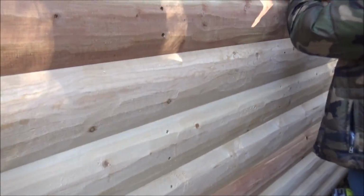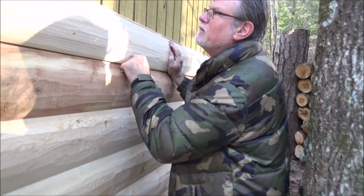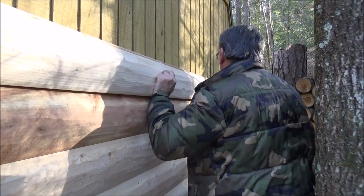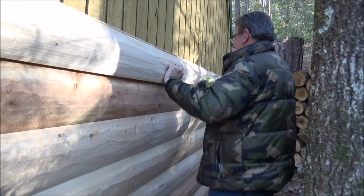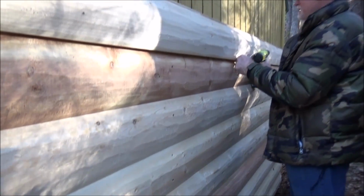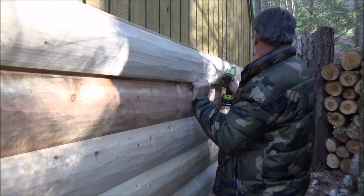So basically what I'm just trying to do is locate the studs by following the nails that are already in the 2x4s. And I'm just drilling in there. Sinking them. They look a lot like the knots. These little knots. All right, we're not going to worry about it. If you ever have to take one down, it's a lot easier than if you nail it.